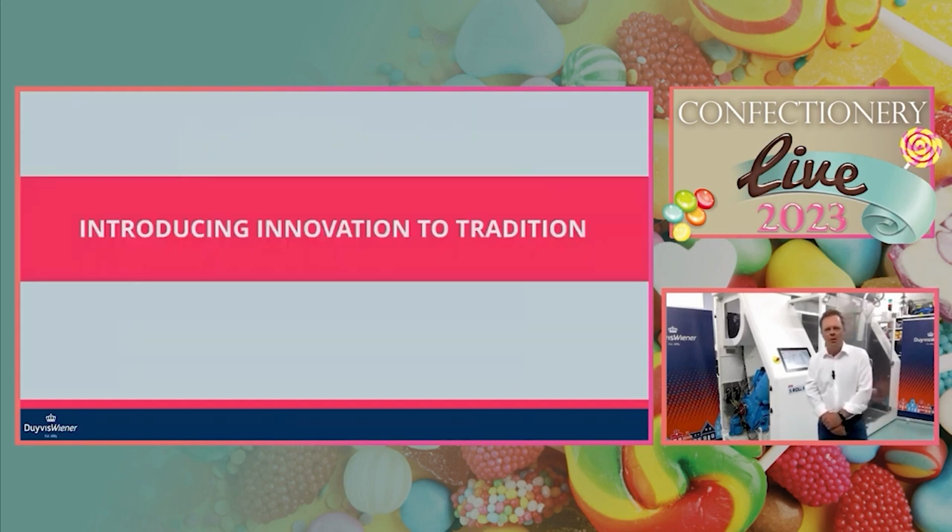But now for the main topic of this session. I'm going to introduce to you our latest sustainable chocolate innovations. The Thouet 5-row refiner adds innovative power to the traditional chocolate. The new Thouet 5-row refiner was launched at Interpack in May, a very successful first live appearance, and this machine was quite a showstopper.